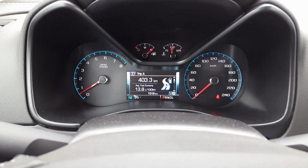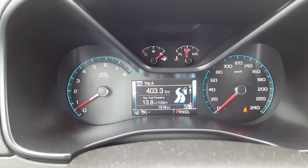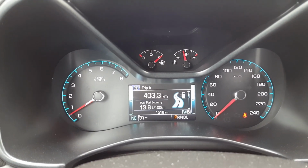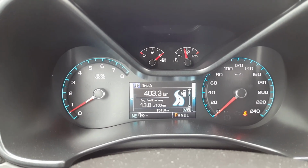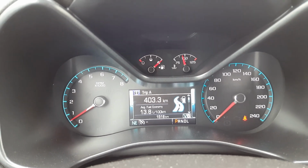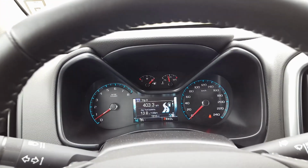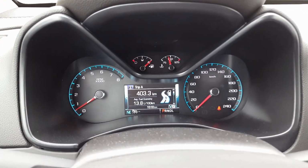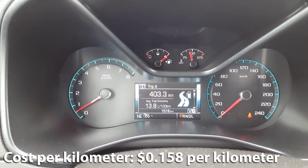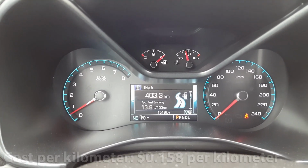So for the last part of this test, we're going to calculate our cost per kilometer. How we're going to do that is we are going to take the 403 kilometers that we've driven and divide that by the $64 Canadian that we filled up. As I mentioned, we filled up in Canadian dollars. Fuel prices here are slightly more expensive than US, so multiply this by your actual fuel cost in your local city. So 403 kilometers divided by $64 gives us 15.8. So essentially every kilometer costs us 15.8 cents Canadian.